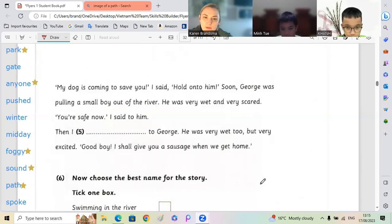Mintu, you can read to the end. My dog is coming to save you. I shall hold onto him soon. George was pulling a small boy out of the river. He was very wet and very scared.